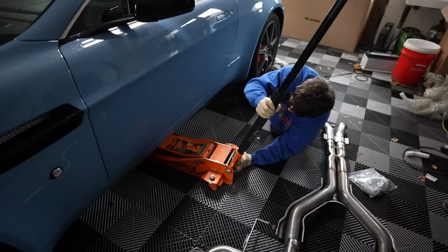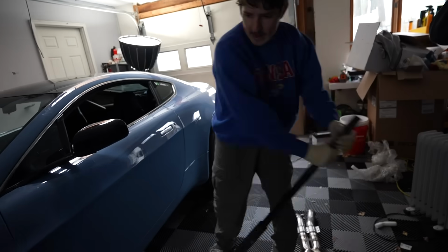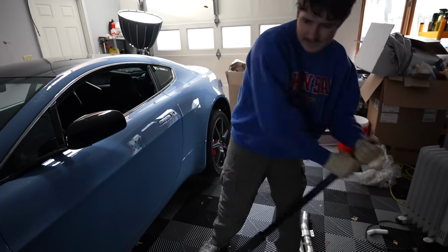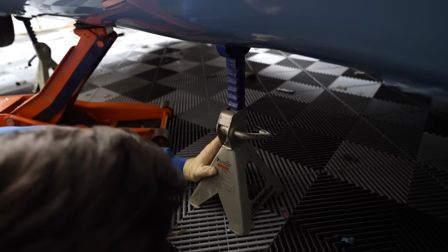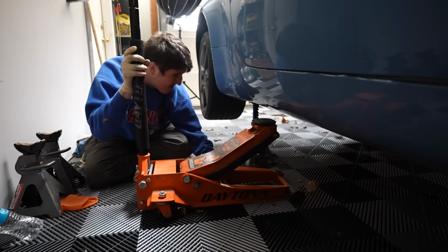Now I know it might not make perfect sense to basically straight pipe the car before I even get to drive it, but once the exhaust is on, I think you'll understand why I literally can't wait to put it on. The first thing we have to do is obviously remove the old exhaust. So we're starting by getting the car completely up in the air, and unfortunately, we still don't have a lift, so jack stands it is.